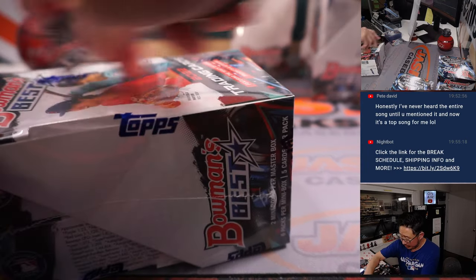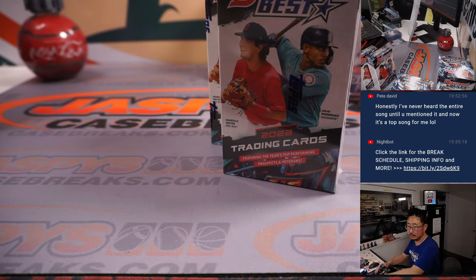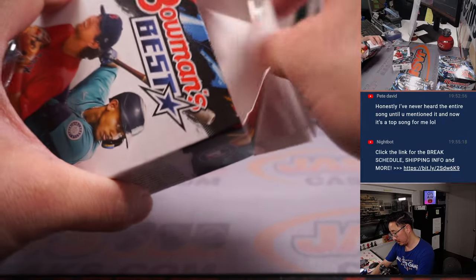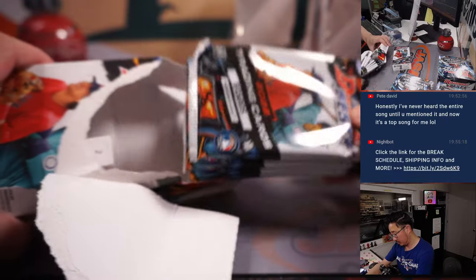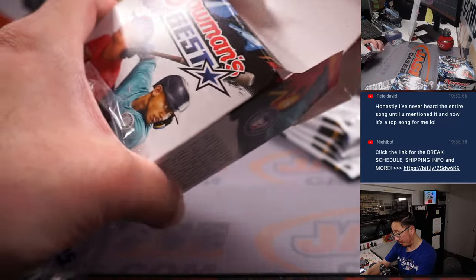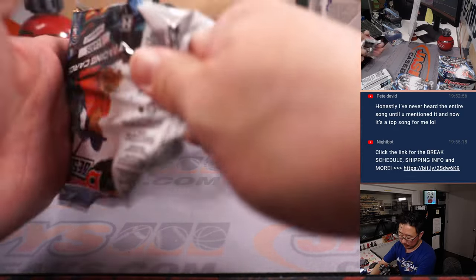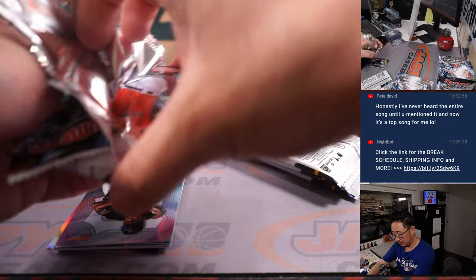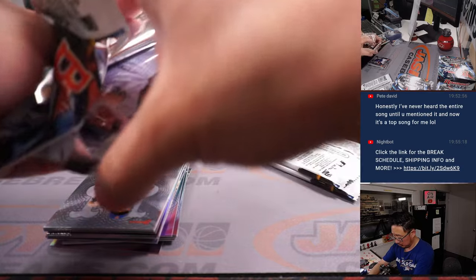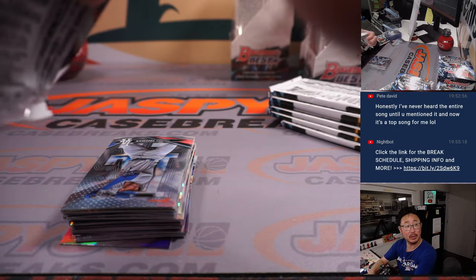All right, we are halfway through this full case break. And we got another case coming up right after this. First dual auto that I've pulled out of here. I wonder if Jason's pulled any dual autos on the personal breaks channel.